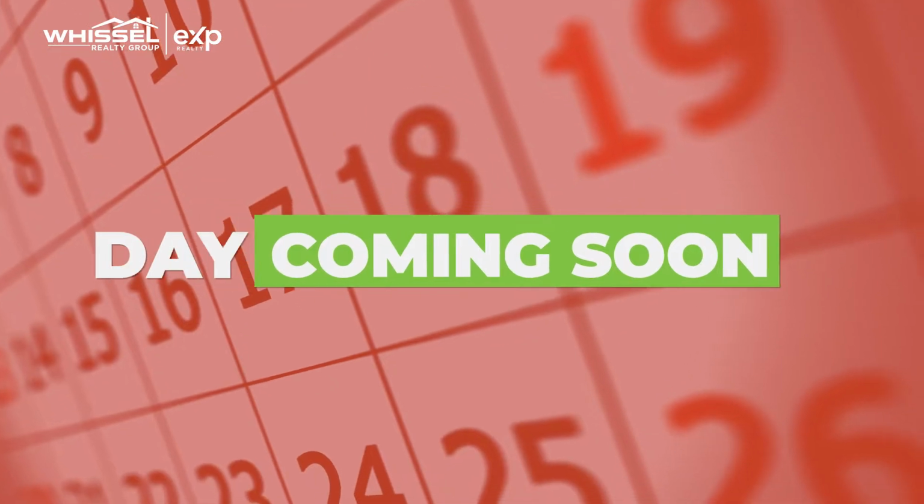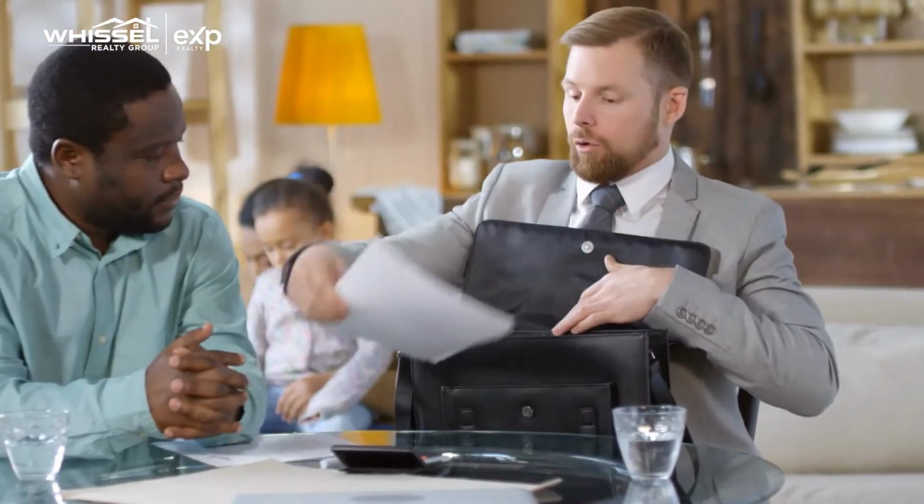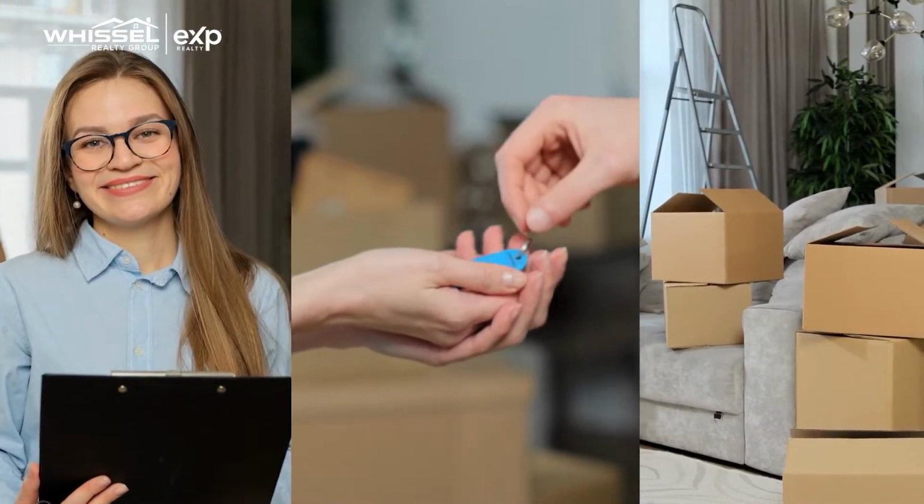Day 4, the Coming Soon campaign. And we've already sent postcards out to your neighbors letting them know the property is coming soon. Now we're going to send the property out to the over 60 agents in the Whissel Realty family, in addition to all the agents across the country in EXP. What this does is it allows these agents to show their buyers the home, and these buyers may actually submit great offers on the property before it even hits the market because they want to avoid the competition that they're going to have once the property is already listed.